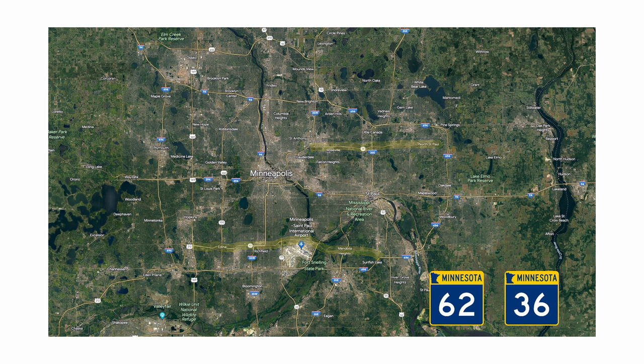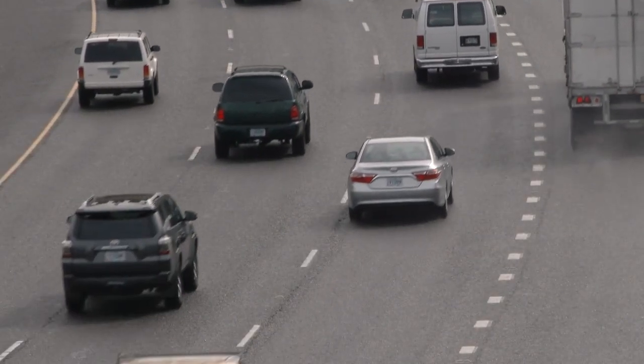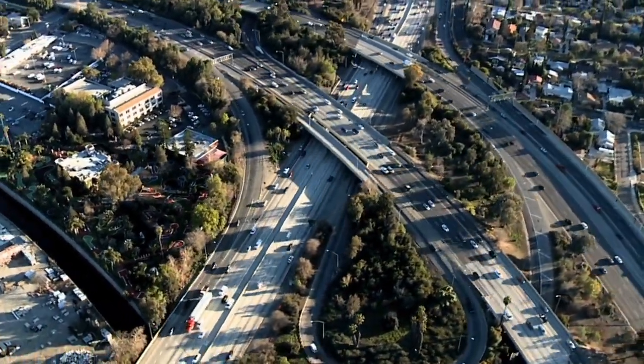It is very, very easy to find an alternate route if you run into some traffic. Because we have so many alternate routes, this really helps to divert traffic to areas that are maybe not so busy and allow those commute times to be as short as possible.